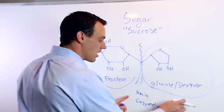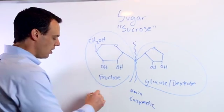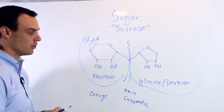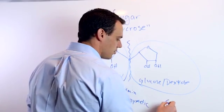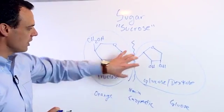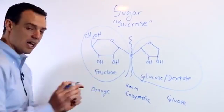Now, these two monosaccharides are actually found independently in nature. Fructose is also called fruit sugar. So for example, in your orange, you are consuming the monosaccharide fructose. In your pasta, you are consuming the monosaccharide glucose. What we have done is utilize these two independently so that they are able to enter the cells faster. And so why is this so critical?